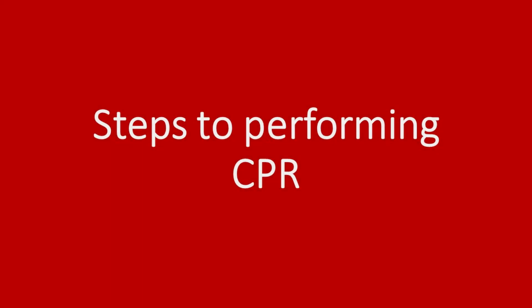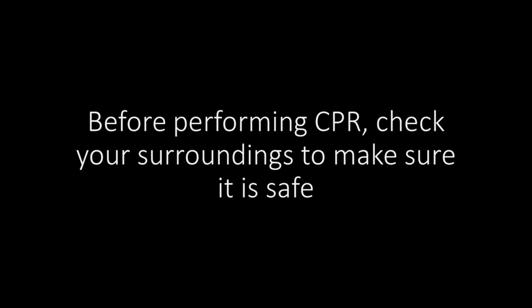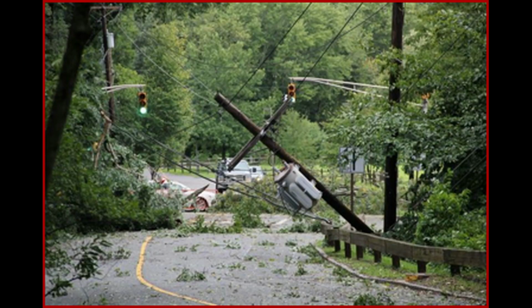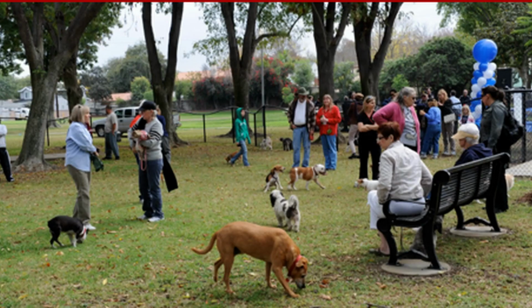Now let's talk about the steps to performing CPR on dogs and cats. The first thing you want to do before you perform CPR on a dog or a cat is to check your surroundings. Make sure the environment is free from hazards that could cause further harm to the animal or to you. If you are in a dangerous area, carefully move the animal to a safer location before starting CPR. Make sure you do this promptly because you need to begin CPR as soon as possible.